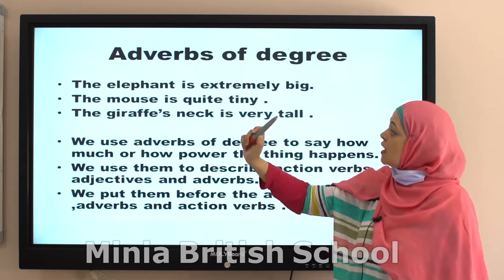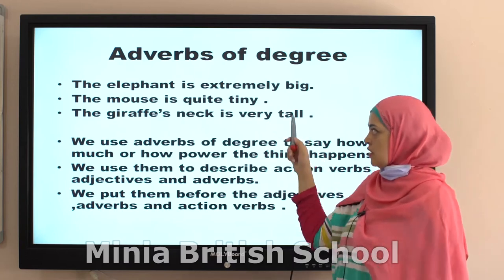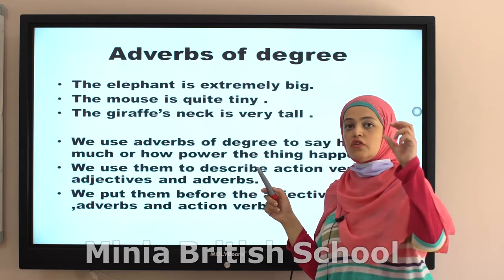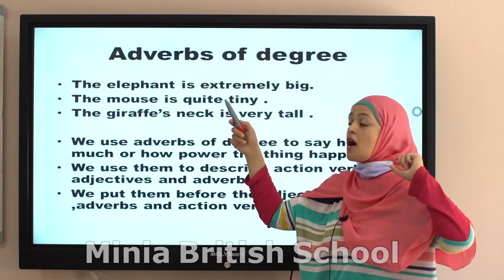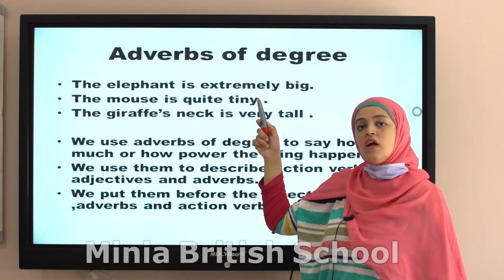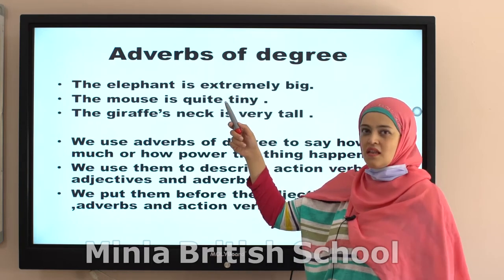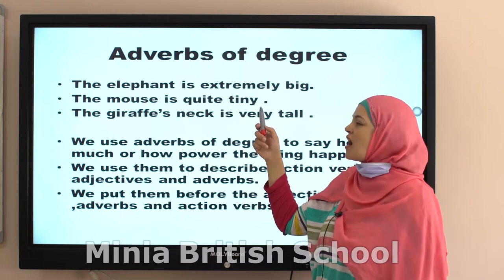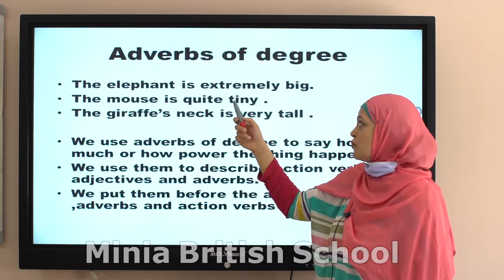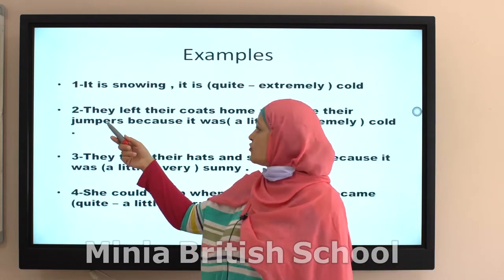Okay? And number two, the mouse is quite tiny. I want to know the degree, the size of the mouse. I want to describe the adjective I have, that it's not very tiny. And it's not a little, it's quite, not very and not a little, it's quite tiny. And I used it before the adjective.